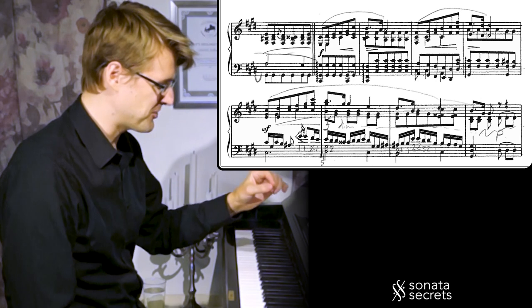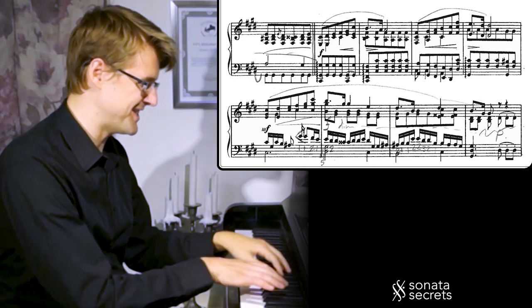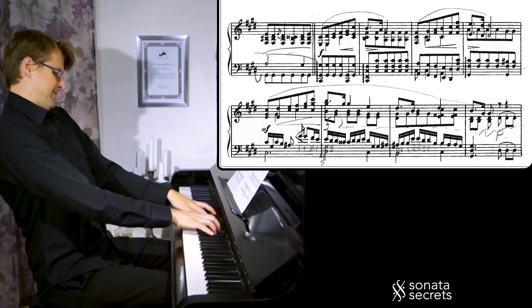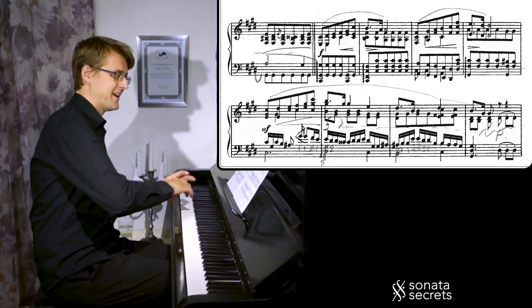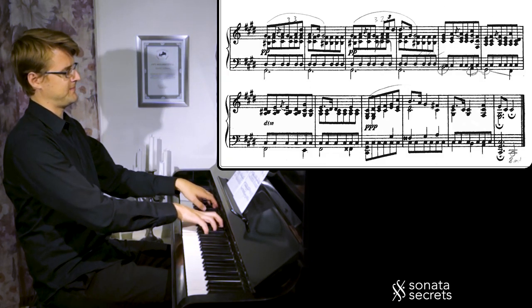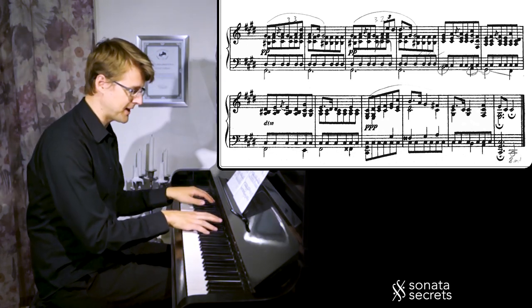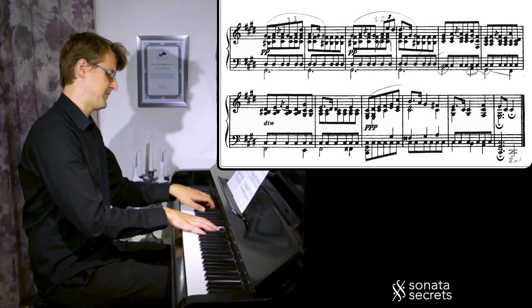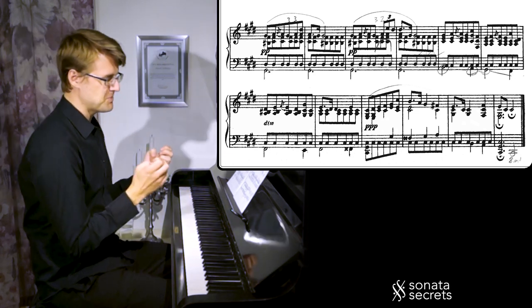Third strike, Scriabin develops the left hand to play 16th notes, so adding even more energy and tension in the dissonances. We come down and then there's an echo of the middle section again. Now it's closer to the home key of C sharp minor. And now we get this. It's such a beautiful sound.